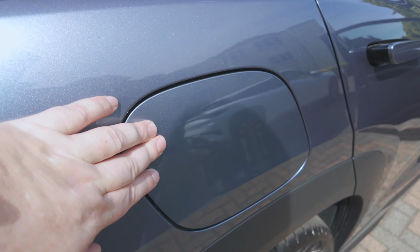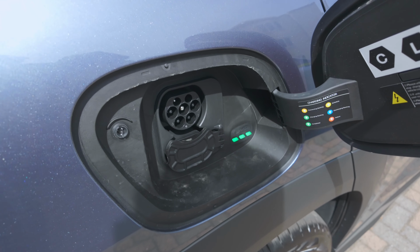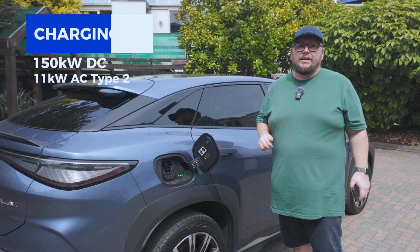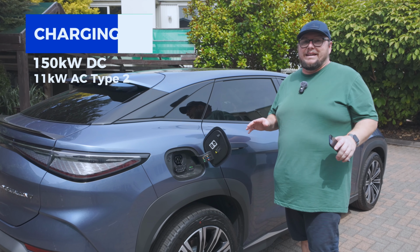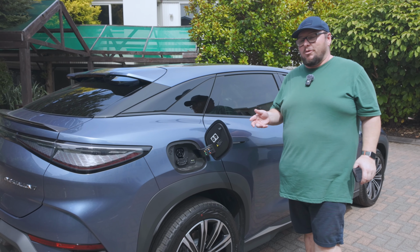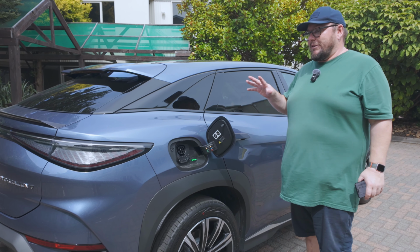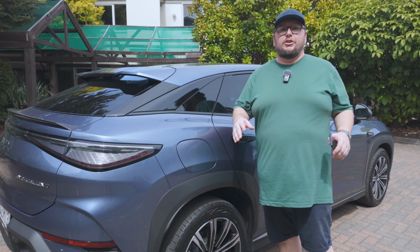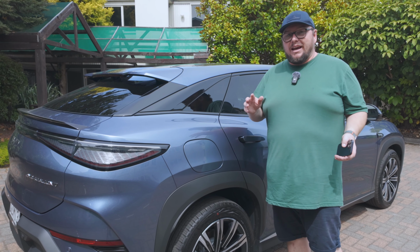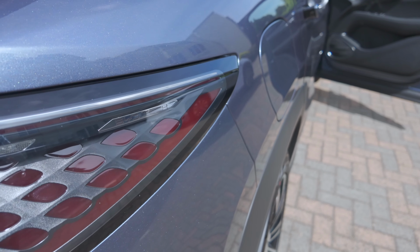Now we have the charge port over here, CCS2, for that 82 kilowatt-hour battery. I'll put the charging figures up there in the corner. They're not bad. They're definitely up there with the Teslas and with some of the other options out in the market, particularly those that are leaning the 800 volt way. But for the price of this car, and I think BYD's aim for durability in their batteries, it's an okay compromise. It's probably about the only negative I could say so far about this car.